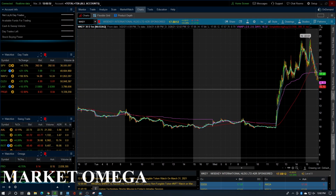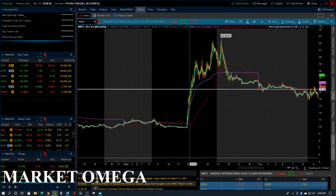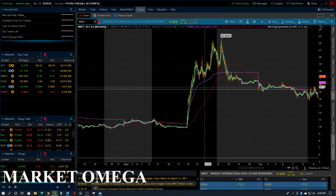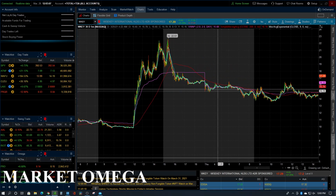And I told guys, keep WKEY on watch. This thing could look good. But anyway, we got this breakout right here. Once it broke this level right there, went all the way to 22. And this was beautiful. I mean, I made a killing off this move right there. This is awesome. And then you got this pullback right there.